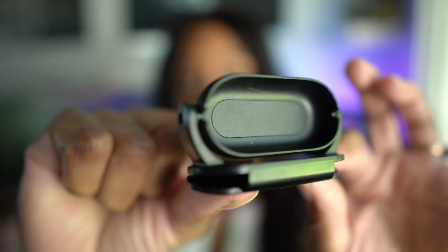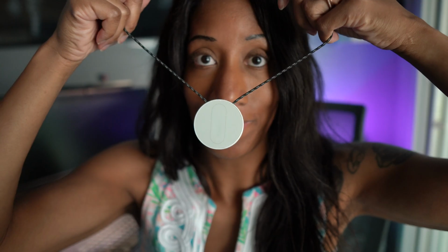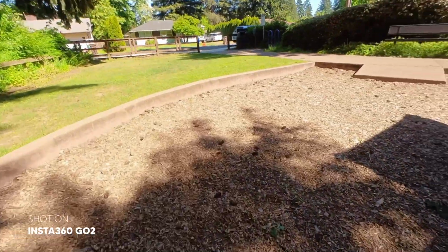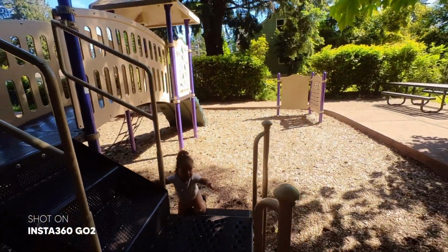I really like the hat clip and the magnetic pendant necklace because it allows you to get these really cool hands-free point of view shots of you walking or your toddler running. I've used this to get some really cool point of view shots with me playing at the park with my toddler going down the slide, and just being able to capture his giggles without me trying to chase him with the camera, and to be able to use both of my hands and play with him has really been so great.